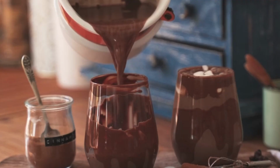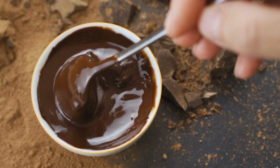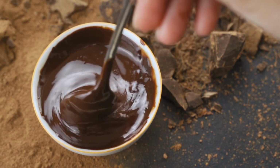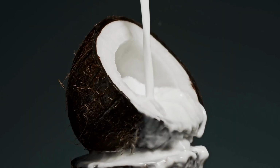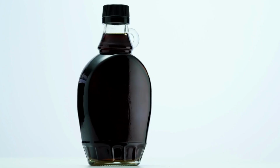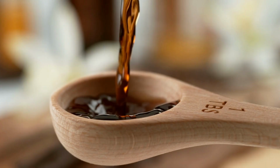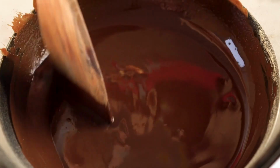Now, here is a perfect nightcap, a healthy, decadent-tasting hot chocolate recipe. You will enjoy all the goodness of a creamy, sweet, chocolatey hot cocoa without the guilt. Here are the ingredients. 2 tablespoons of unsweetened cocoa powder, 1 cup of canned light coconut milk, 1 1/2 cups unsweetened almond milk, 2 tablespoons of pure maple syrup, 1/2 teaspoon of vanilla extract, and just a pinch of sea salt. Here's the procedure. Step 1.